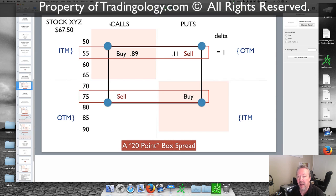All right, so that's the calls and puts at the 55 strike price. Now, what about the calls and puts at the 75 strike price?